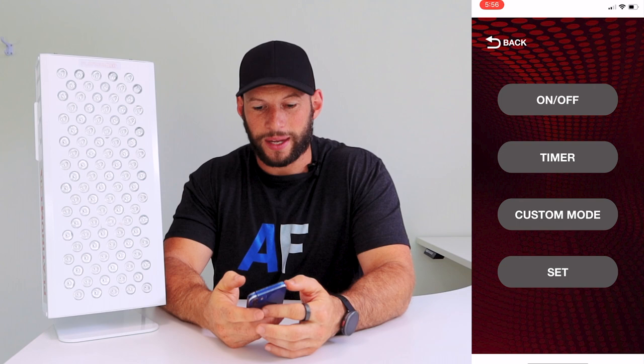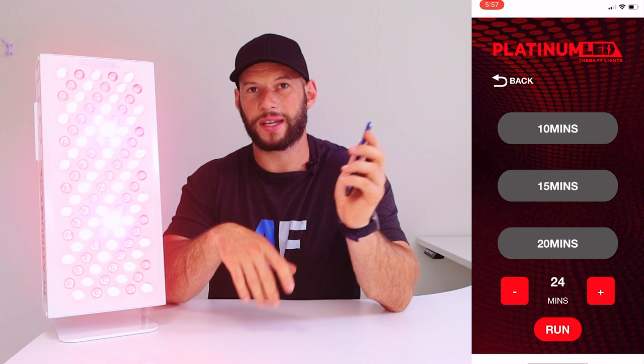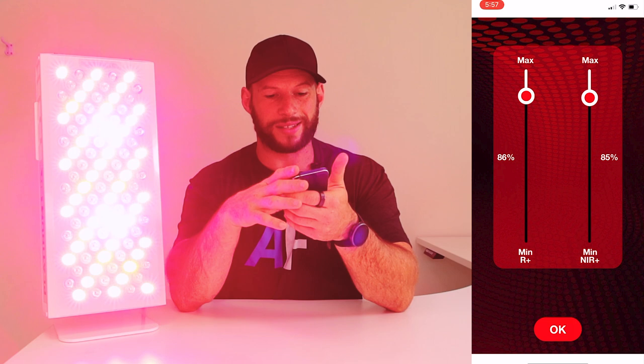From there, I can either turn it on or off. I can change the timer, 10, 15, 20 minutes, or a custom time, 24, hit run. I can also go into custom mode and change the intensity, just like I can on the control panel, just like I can with the remotes, which is pretty cool. As you can see there, I can disable or enable the blue light. Yeah, I can do quite a lot. So it works really, really well. I literally just set that up now, and as you can see, it's very straightforward.